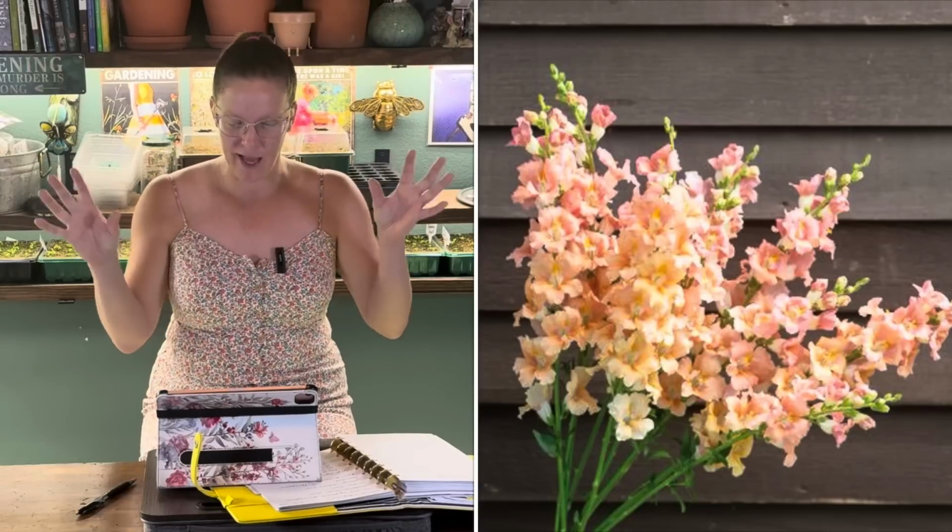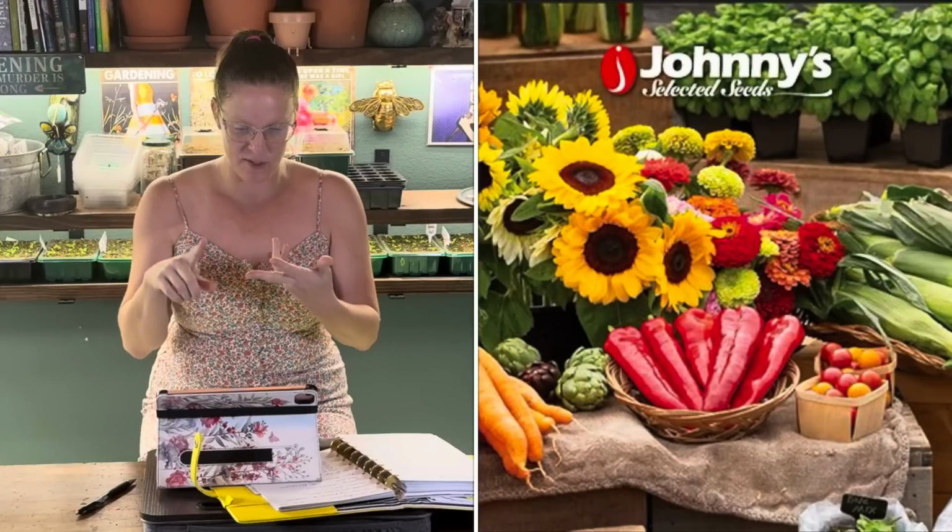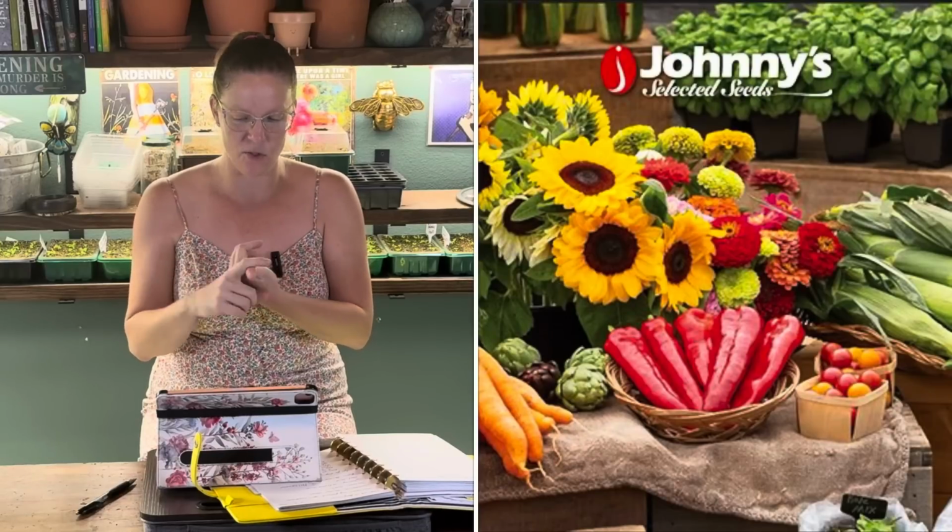They have the gamut. They have flower seeds, vegetable seeds, herb seeds, farm seed, tools and supplies, organic, growers library. They have tools. They have so many different things across the board in Johnny's. So for beginners, it's really kind of nice because it's almost a one-stop shop for you.